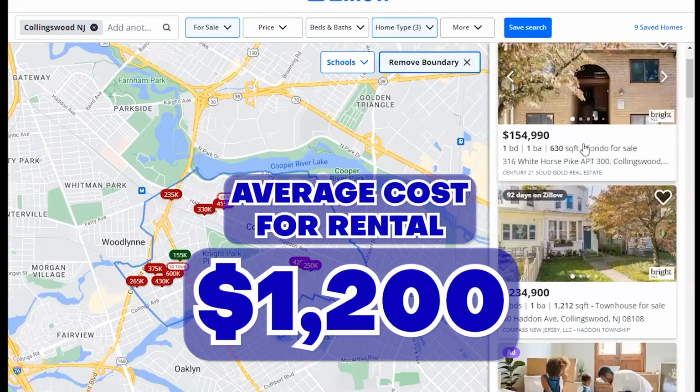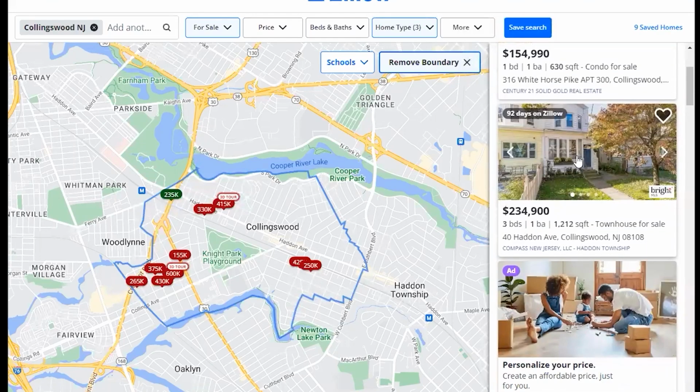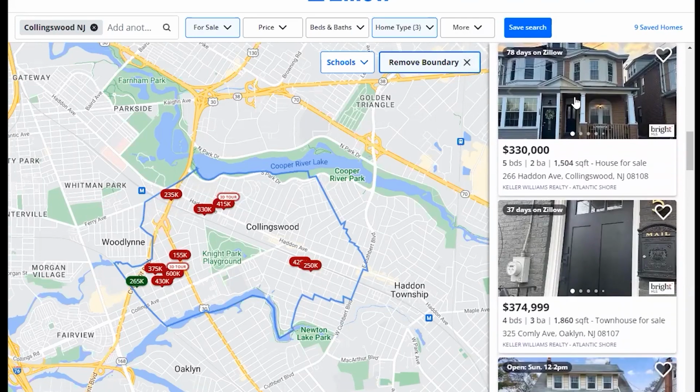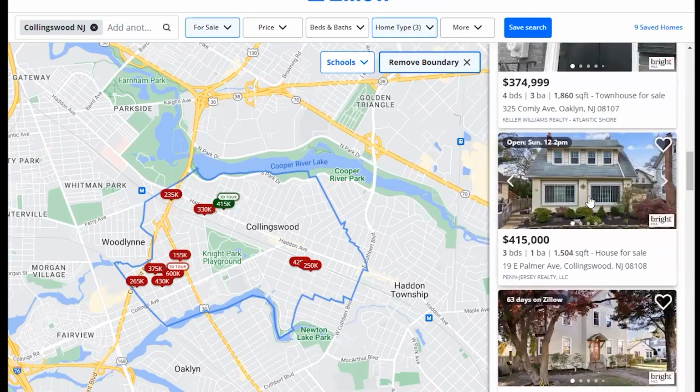So let's take a look. Here's some of the results. This is going to be a condo complex. This is a twin for $230, $250. You're still in the twin market. Here's a single for $265, $330 for another twin. You're probably going to get above $350 for single family homes, as you can see here.